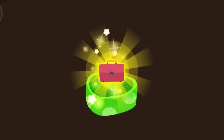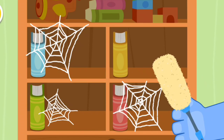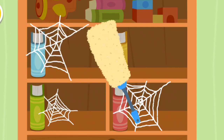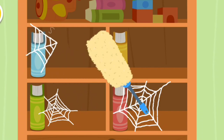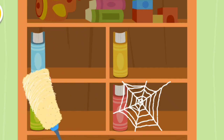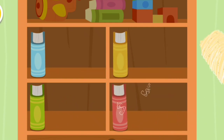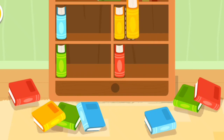Wow, what a beautiful gift! This is for you! Ah, spider web! Can you help me clean it up? The books all fell to the floor. Please put them away by color.